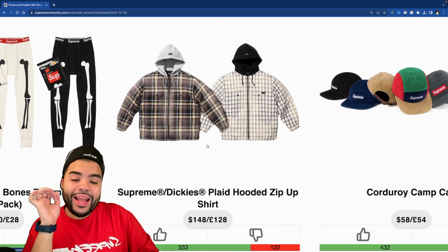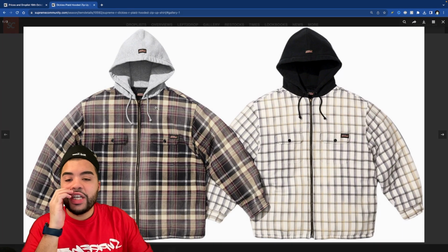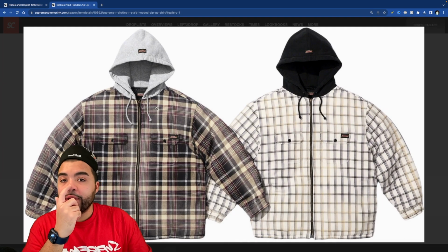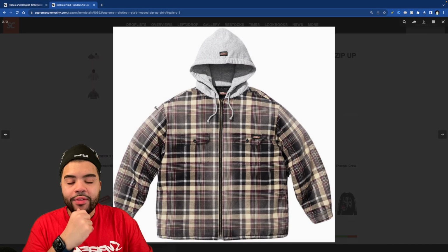Supreme Dickies plaid zip-up shirt. Thought this was a jacket when I first saw it. I don't even know what to say, bro. Like, what? Are y'all copping this? Let me know in the chat if y'all picking this up.